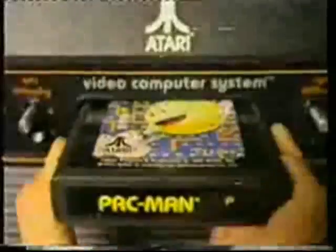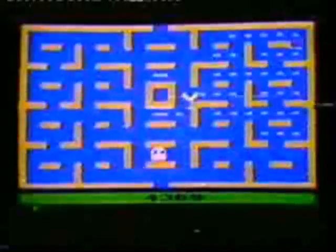Drop Atari PacMan into your Atari video computer system and you're playing the hottest game since Space Invaders, Atari PacMan. I got PacMan fever. It's driving me crazy. I said PacMan fever.